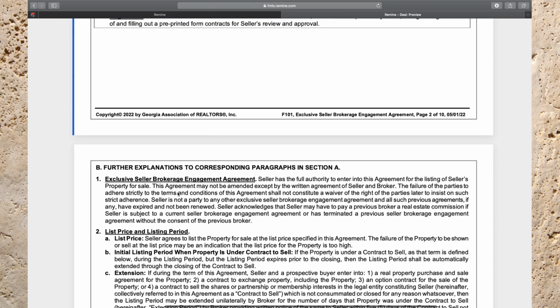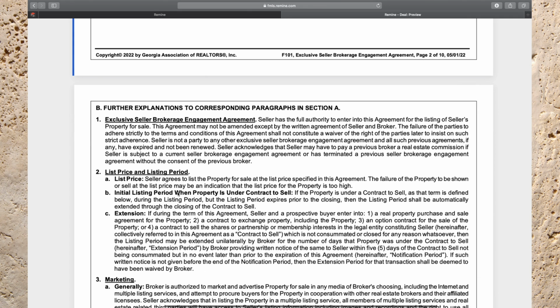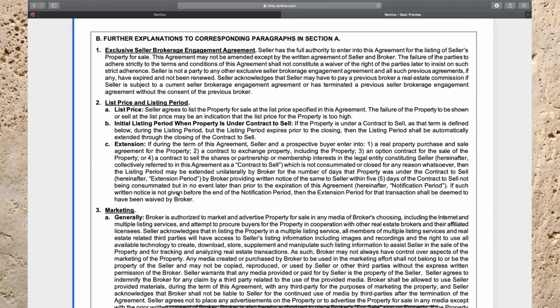Now, the majority of the other pages, very much like all of GAR's other agreements like the purchase and sale or the buyer brokerage, this other language is what we refer to as that boilerplate language. Just basic standard terms they've got baked in here to help protect everybody based on years of revisions and court cases and all that good stuff.